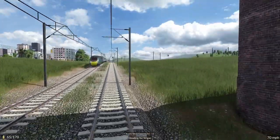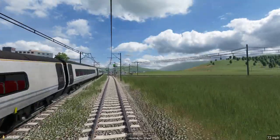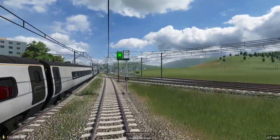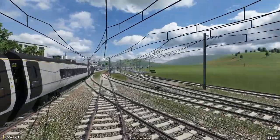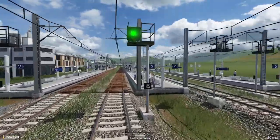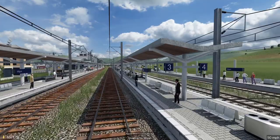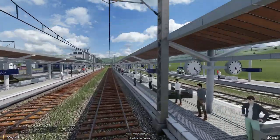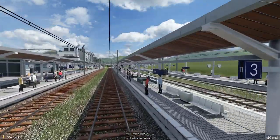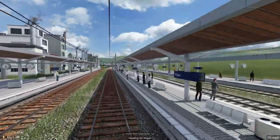Hello there, Class 390 in Avanti West Coast livery. Really nice livery, definitely one of my top five, that Avanti West Coast livery. Into Preston we go though. Oh, there's another one right behind it. But these might be on different services, these Avanti West Coasts.